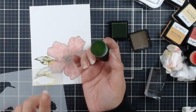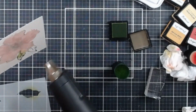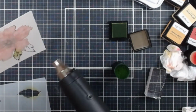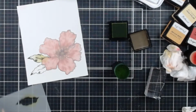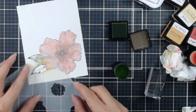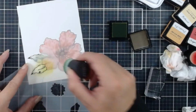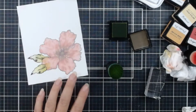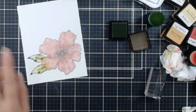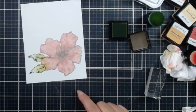Oops, I should have heat set before inking. Okay, yeah. So I was just showing you there that you should always heat set first. Not that I made a mistake or anything. Okay, so I've done that one. I didn't heat set that one very well, but you know. Okay, but always heat set. Always with your mixed media ink. So once I've done that, I can then add the other part of the leaf.